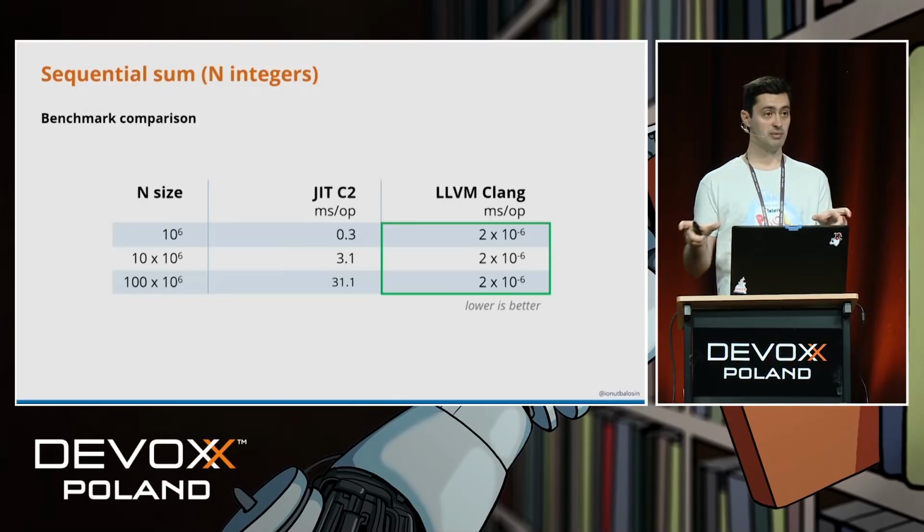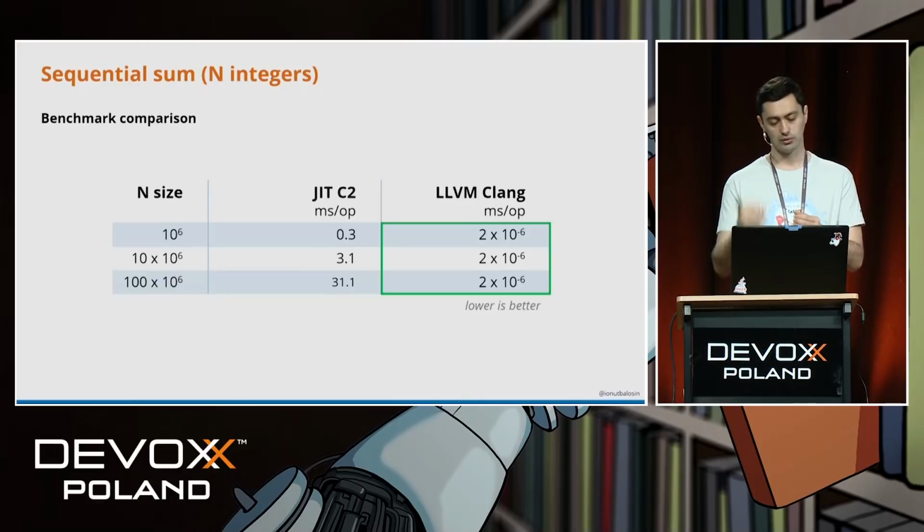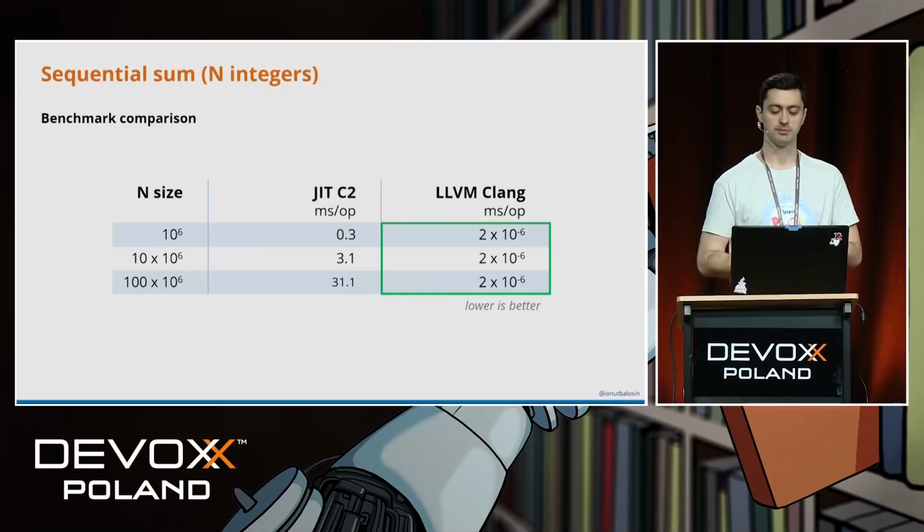In terms of figures, LLVM clang is, of course, the best. It's best in all cases because it's just a formula. There is no overhead and it doesn't depend on the n size. The performance, or the response time, is actually constant: 2 multiplied by 10 to the power of minus 6. In comparison, C2 depends on n. The bigger the n is, the more it impacts the performance.